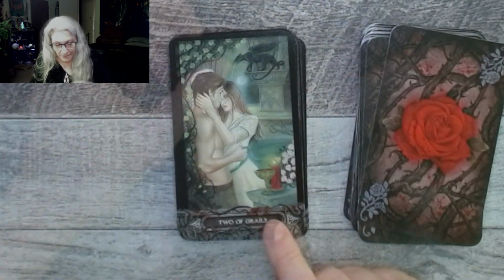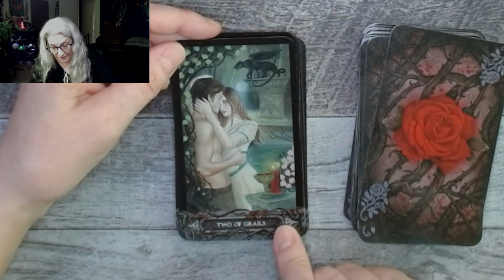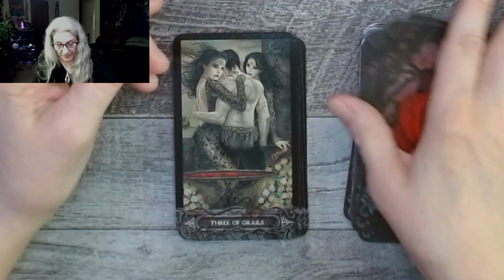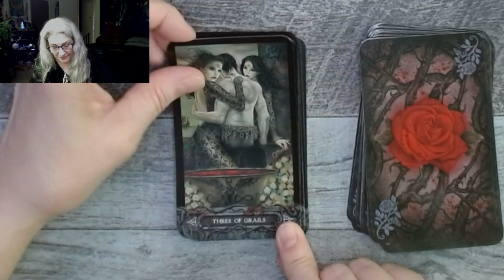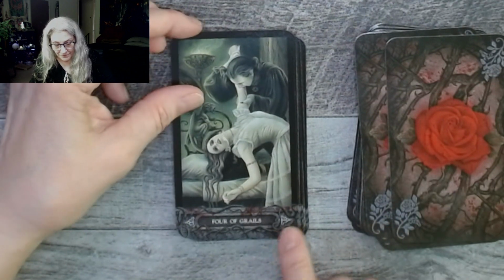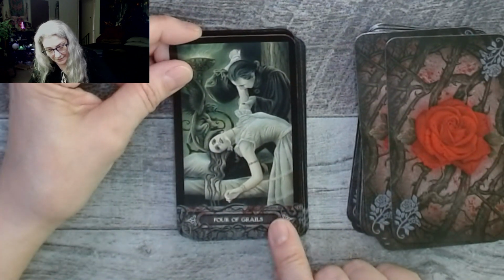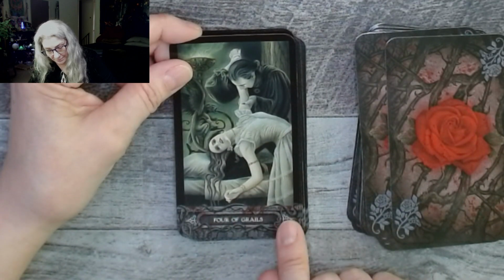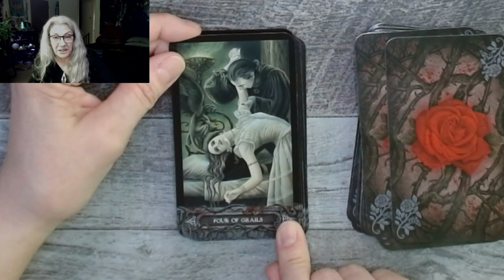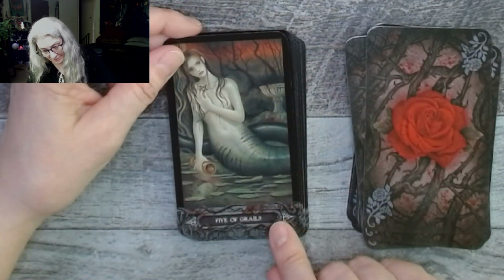Ace of Grails. There's the 2. All right. I like the water pouring out, the fountain with the winged cat. I really like the winged cats. Here's the 3. Okay, party. Sure. The 4. Oh, that's gorgeous. Wow. She's like, yeah, I don't give a shit. Bite me. Bite me. Here's the 5. That certainly shows some loss. And like a mermaid vampire.